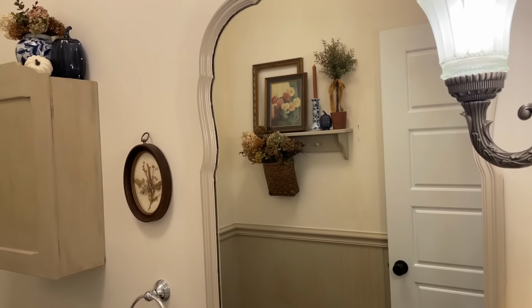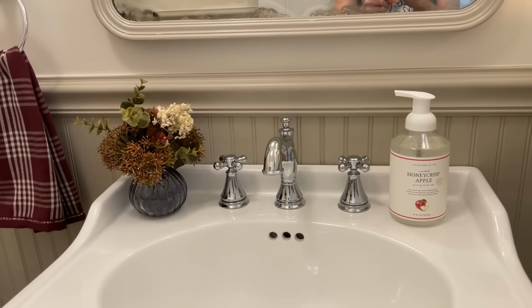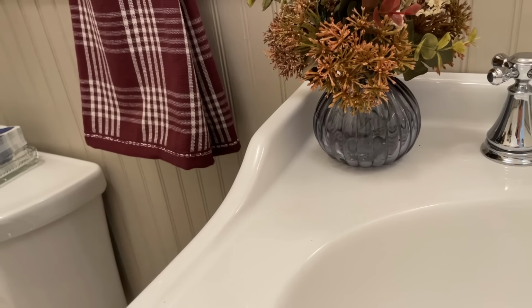In my powder room, I mostly used what I have. The only thing that I added brand new in this space was my soap and my little hand towel.